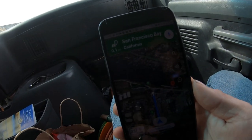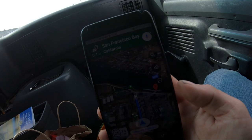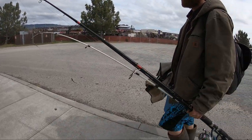Some research on some fishing areas around here and found a spot that potentially could be leopard shark. There could be some other rockfish, other saltwater species. So we're gonna go check it out and we'll get back to you guys. In 600 feet, your destination will be on the right. Sweet. All right, we made it.